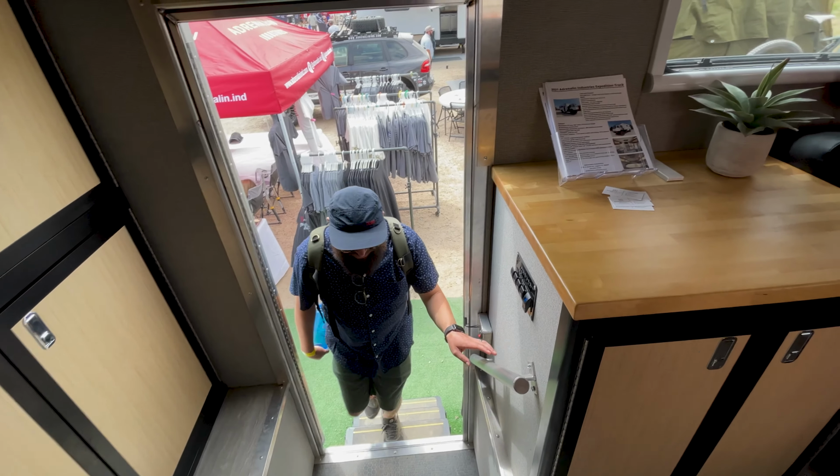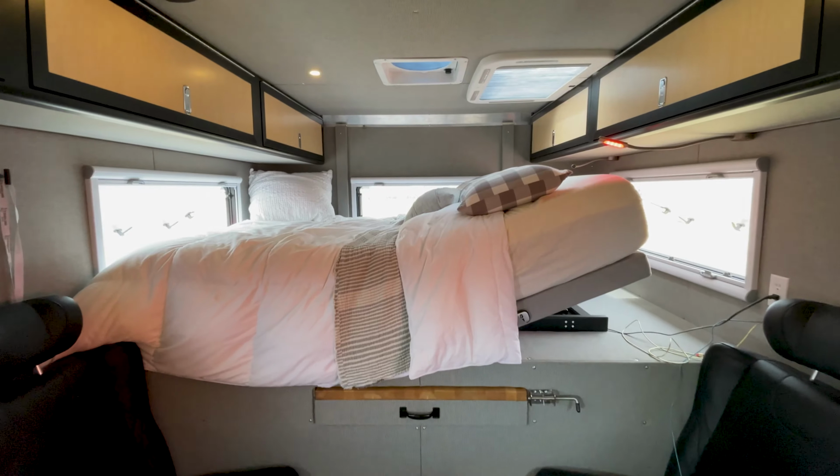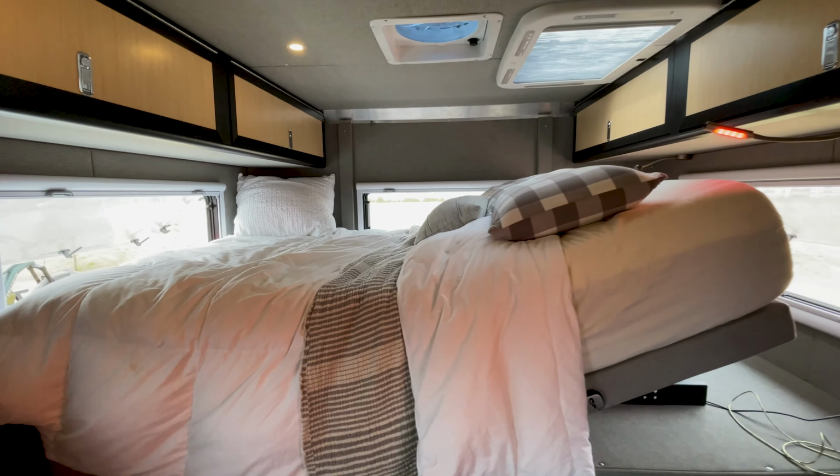Look at this. Wow. This is huge. Look at that bed. That's nicer than our bed.